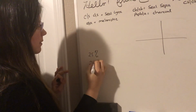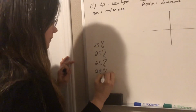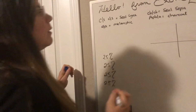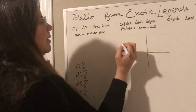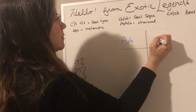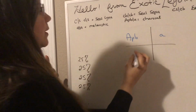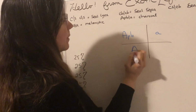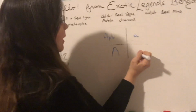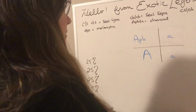25%, 25%, 25%, and 25%. Now, let's say one of the parents is a charcoal. And one of the parents carries melanistic. See the big A? Remember what I said about big letters? They mean nothing, they're blanks. Carries melanistic. So, what will we get with these pairings?